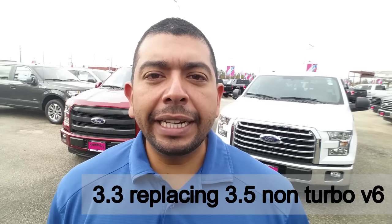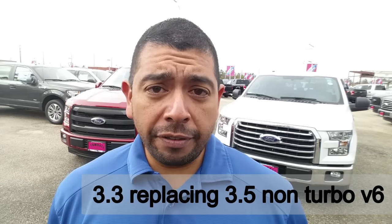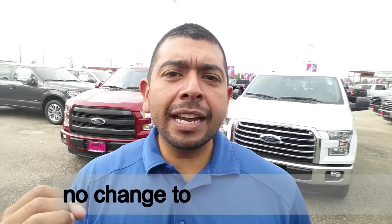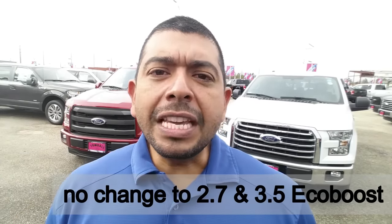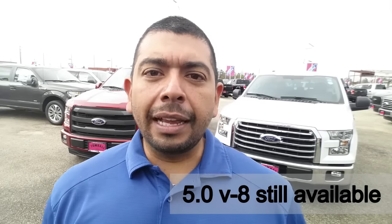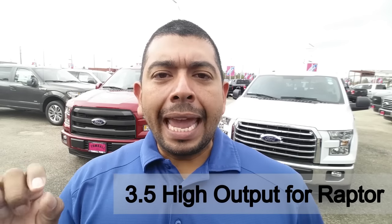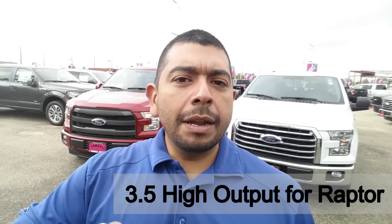Another feature that is brand new are the engines. Okay, so we have a 3.3 naturally aspirated V6 that is replacing our 3.5. That's gonna be our base engine. The 2.7 is coming back, the 3.5 EcoBoost is coming back, and the 5.0 V8 engine is coming back. Those are pretty much unchanged, along with the 3.5 high output engine that's on the Raptor. That's gonna be unchanged for a 2018 Raptor as well.